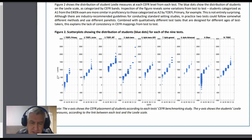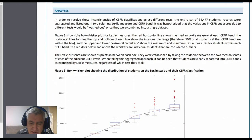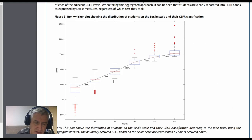So, but when we combine all this data, we get some really interesting stuff. So I'm going to run down here to the box plots, which is kind of the cool stuff. Once we put all these 34,400 students together and we do box and whisker plots, we get a very interesting situation.